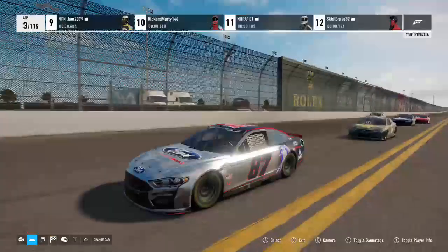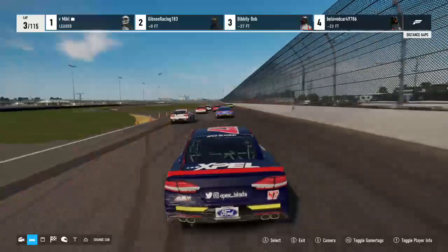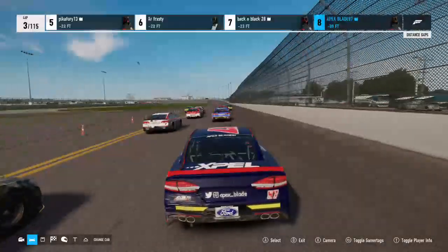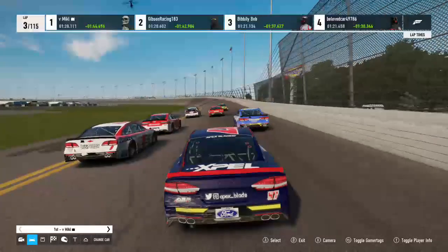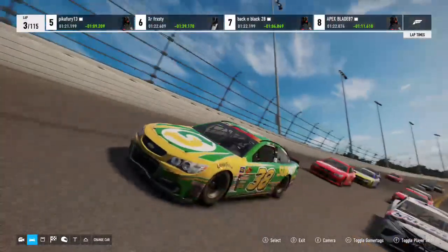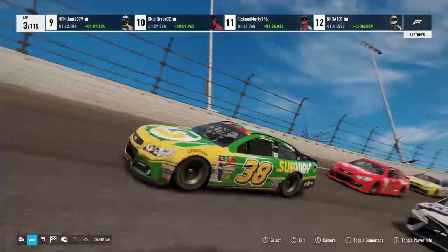Apex Blade in the number 87 Ford Performance Ford. Loving that paint scheme. And he is preparing to double file, and he is running in the eighth position. A lot of new faces in today's race. How will that affect the running order? So, here's a driver to look out for, extremely fast. Been able to keep up a little bit with Michael from time to time, and that is a 38. He does have a win on the season as he won at Indianapolis.